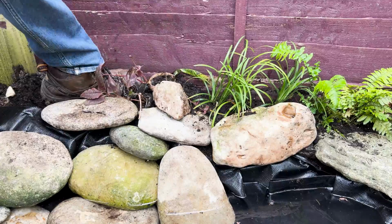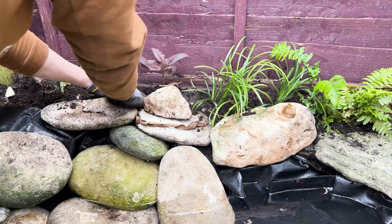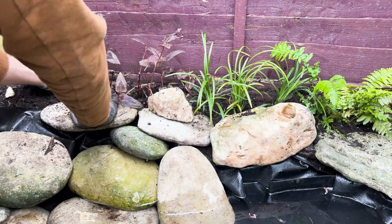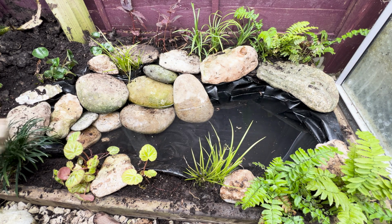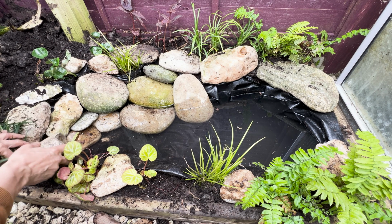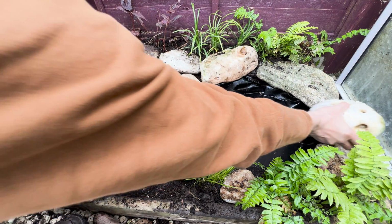But I'm also using plants that can tolerate damp soil, because if this pond overflows, if we have several days of heavy rain, this soil is going to become damp, and I don't want to lose all of my plants because of that. So by choosing plants that thrive in damp soil, I'm going to overcome that problem, and it's going to help to really create this naturalistic looking wildlife pond area, because all of the plants suit the area in which they're growing. And at this stage, I've only planted the outside of the pond.